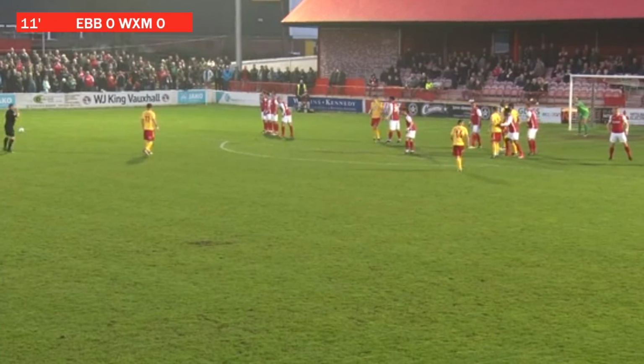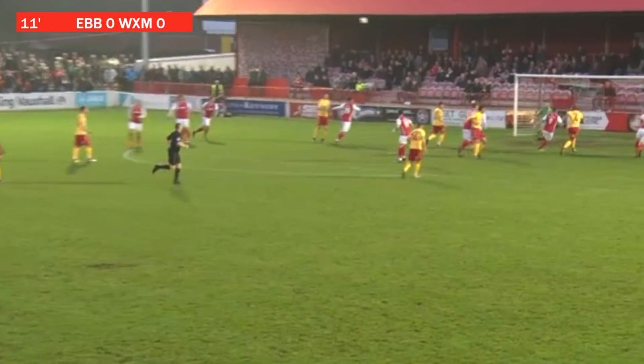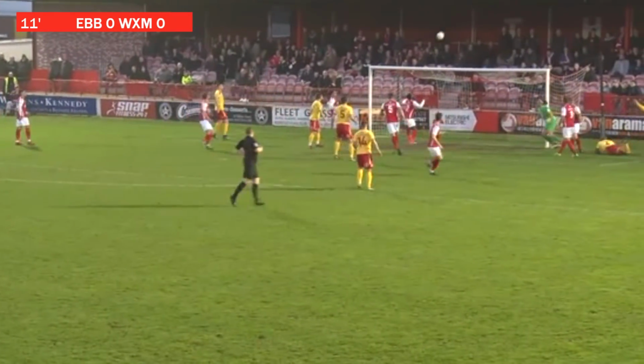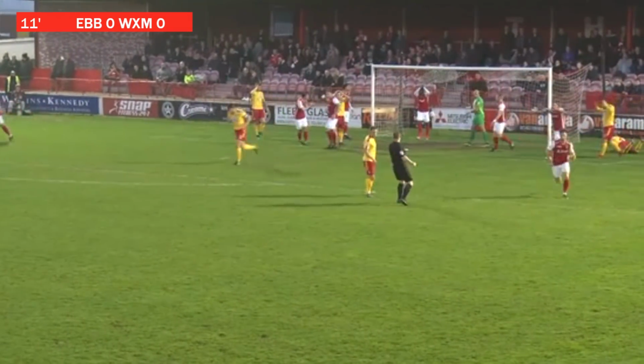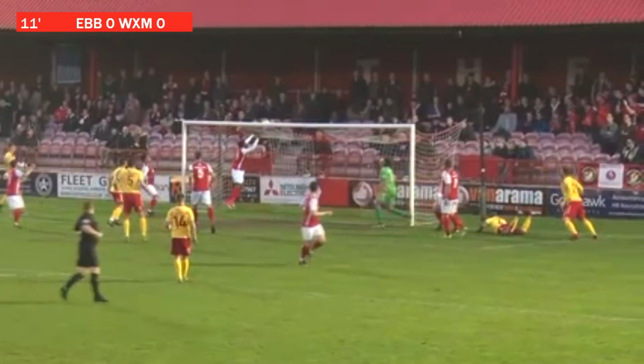Kelly to deliver this set piece. Manny Smith got it well. Oh, that's unlucky. Wow, looping header. Nothing any defender could have done about it. And Manny Smith hits the bar. Unlucky.